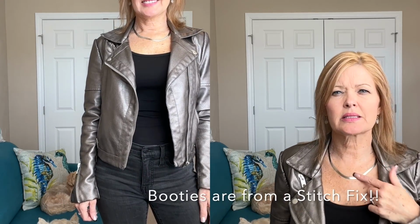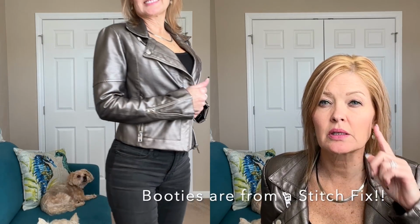My necklace is from a Curateur box. I think it was the winter box. And then my earrings were a Christmas gift. These are Brighton. And that's not it for today. I do have my Rocksbox ring on.